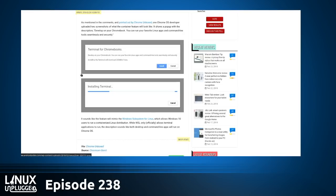Is it actually usable, though? That would really be my question. That's a good question. Are Chromebooks fast enough? I don't know. Let's ask the Mumble Room.